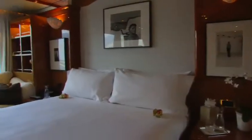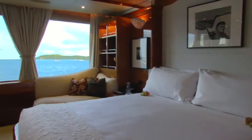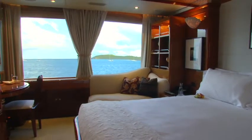I call the VIP cabin the room with the view. It has 2 large windows. There's also a small couch, there's a vanity, and the elegant VIP bathroom is outfitted in marble with a full tub.